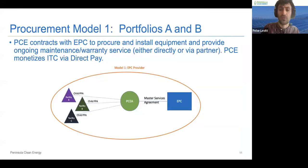A little bit about the models. For portfolio A, for all of portfolio A, PCE will be the primary off-taker of an EPC agreement. So we will own all of the equipment, and we're looking for an EPC provider to do turnkey services. Then we will separately enter into child PPAs with each of the facilities in this portfolio. We also leverage direct pay in this, the IRA's direct pay provision.